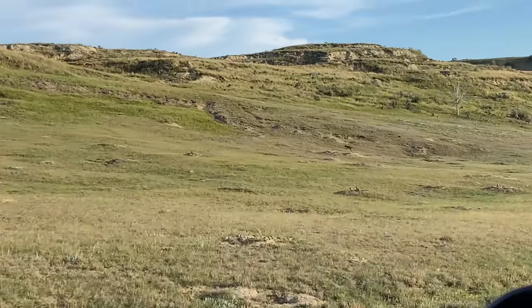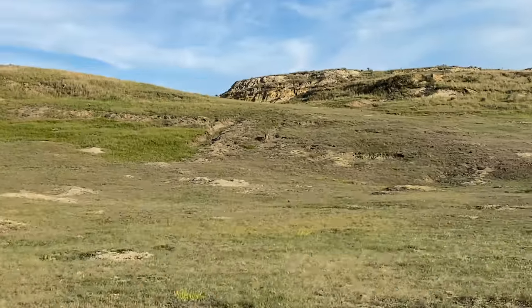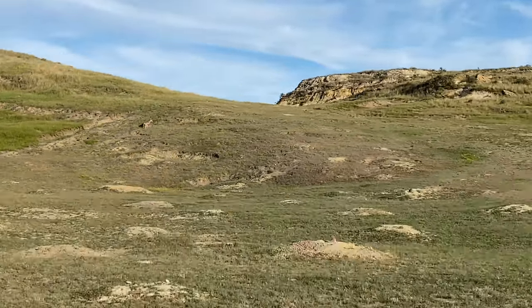A little coyote that's probably freaking out all the prairie dogs right now. I bet he has a nice meal living in this park every day.